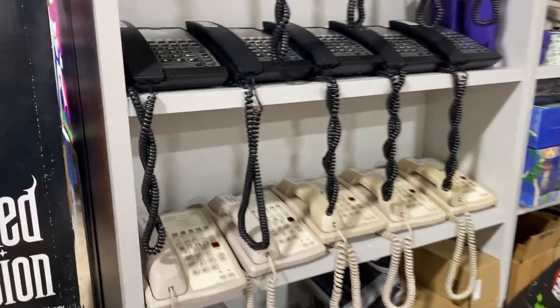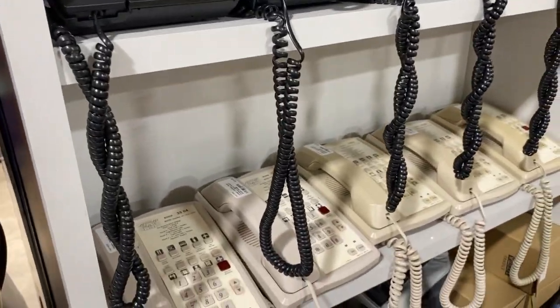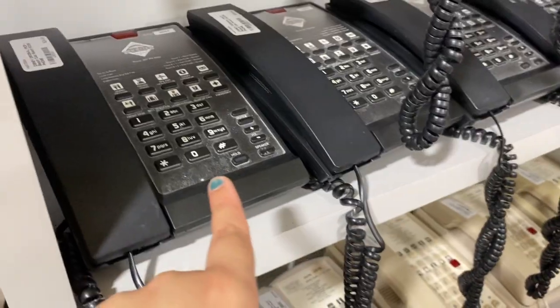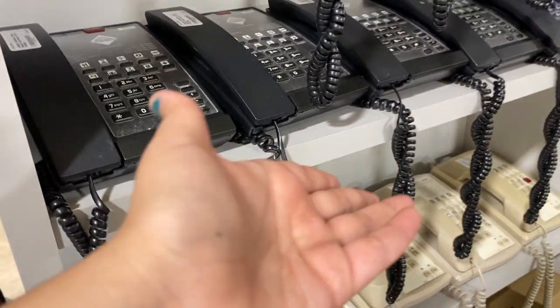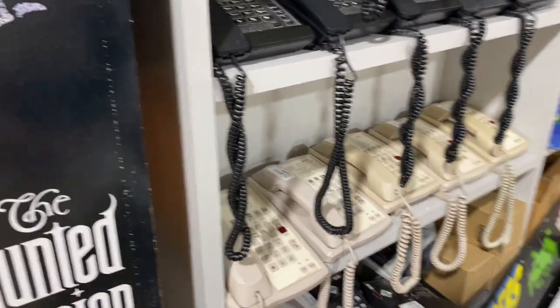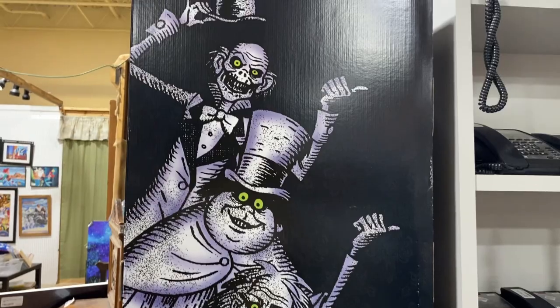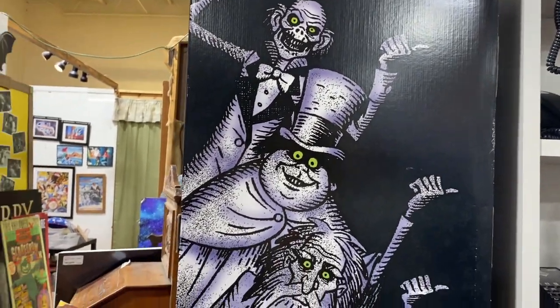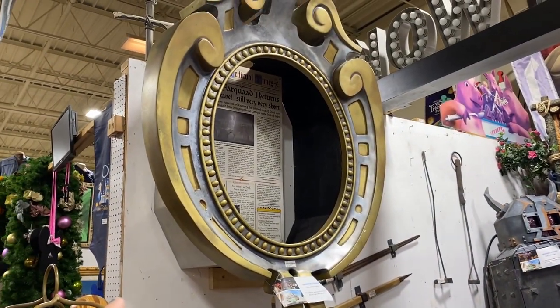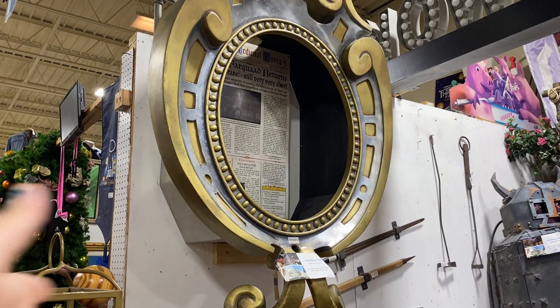I think these are resort phones. It looks like it. These are Caribbean Beach, Beach Club. Oh my gosh, you can have a resort phone in your house. How cool is that? This looks like a promotional little piece for the Haunted Mansion, a display piece of some kind. They also have, again, as I said, the Universal stuff here. Look, the Magic Mirror display. That was part of the ride. He would talk to you, the Magic Mirror.